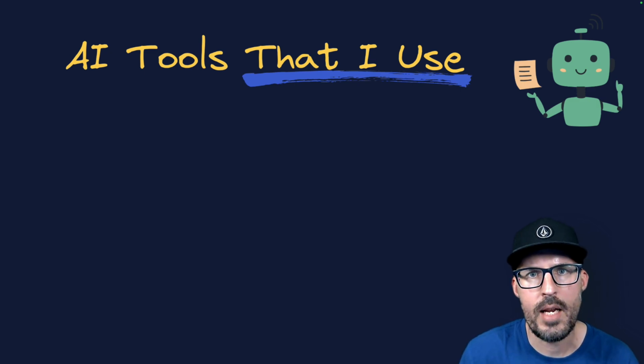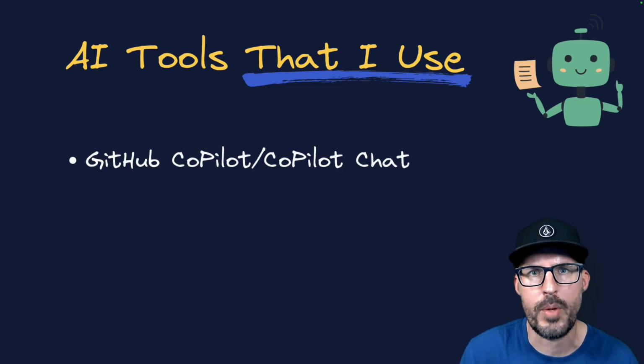So for my day-to-day development, I use VS Code with GitHub Copilot since my company provides subscriptions. It's great for auto-completion, generating test cases, and using the Copilot chat feature to debug or ask project-specific questions directly inside of VS Code.